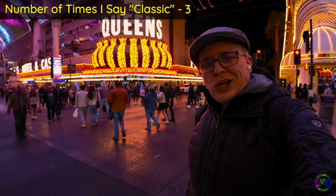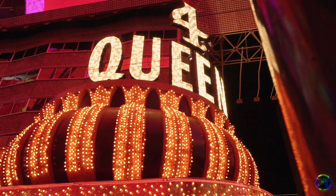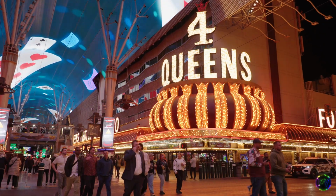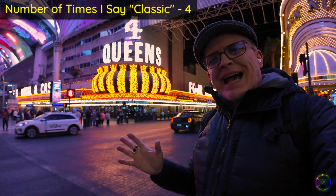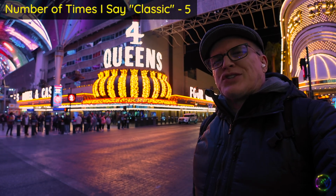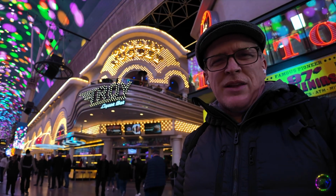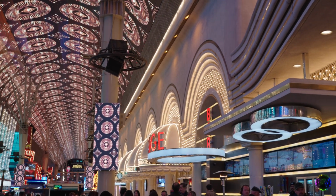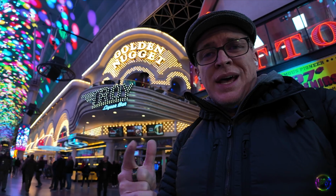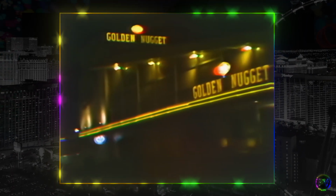Four Queens is another classic old Vegas property. It actually got the name Four Queens from the original owner and developer. He named it after his four daughters. I've always liked this sign. It has a classic vintage Vegas feel to it. The Golden Nugget is also one of the oldest properties in downtown Las Vegas. It's a famous place. It's been in a bunch of movies and television shows. It was in Vegas Vacation, and it also appeared in the Bee Gees music video for Night Fever.